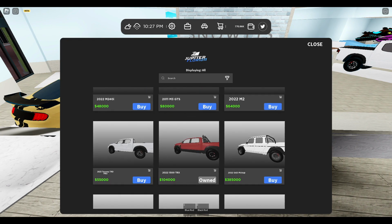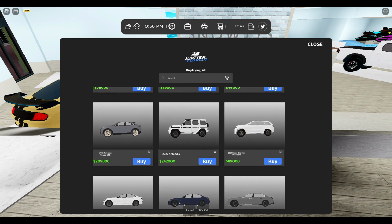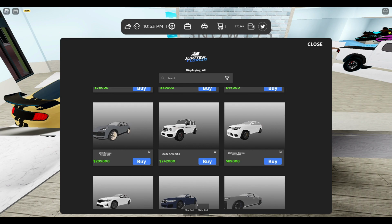We're gonna go ahead and go to the first new vehicle they added, which is the 2022 G63 pickup, which is $385,000. And if we scroll down right here to the second new vehicle, it's the 2022 AMG G63 4x4, which is $242,000, which is $100,000 less than the other one. And the next vehicle, which is new, is the 2021 Grand Cherokee Trackhawk, which is $89,000, much cheaper compared to the other ones.